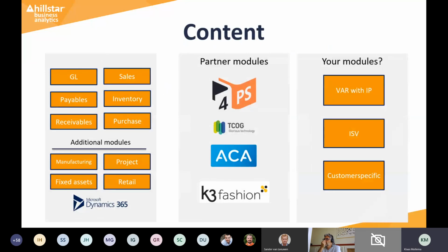What do we have? Out of the box, we have a solution with the standard Business Central content. And what we also did is we integrated a couple of ISV solutions like K3 Fashion. We have also LS Retail Hospitality. We have now 4PS, for example. So we added data to our solution to get a better insight also on these ISV solutions.